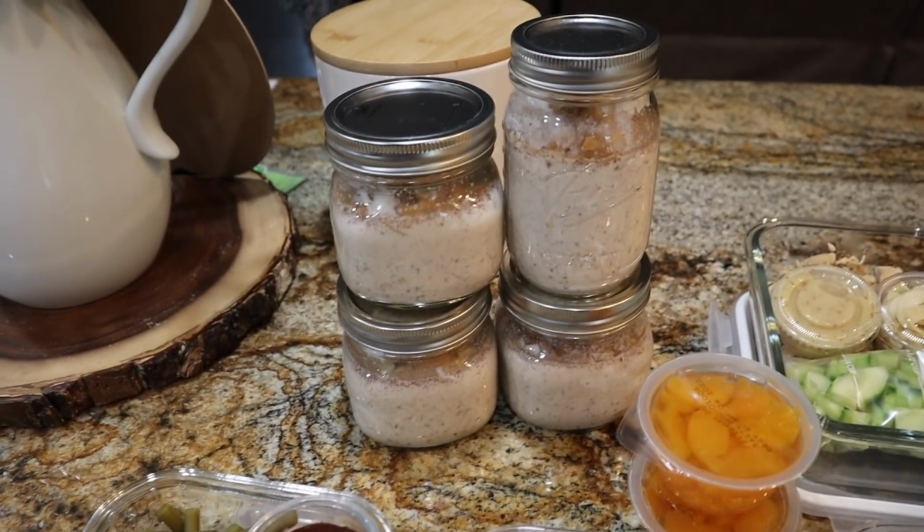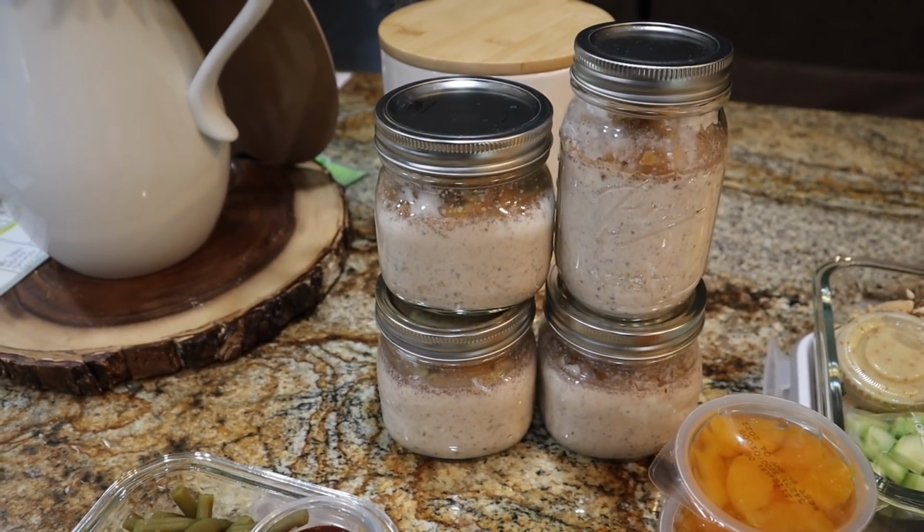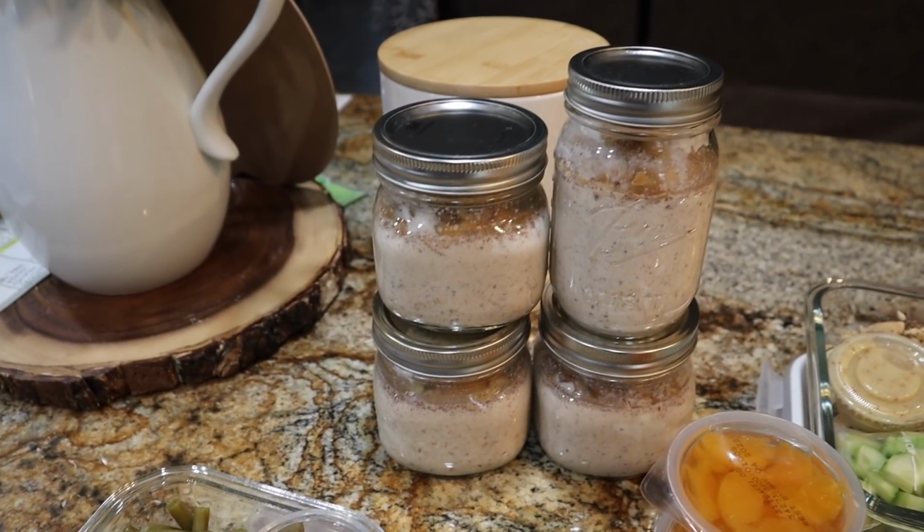This banana pudding overnight oats, I cannot wait to try. I think the toppings are going to top it off for sure.